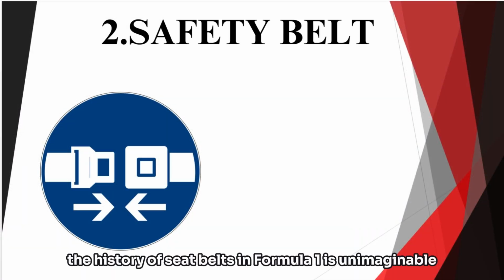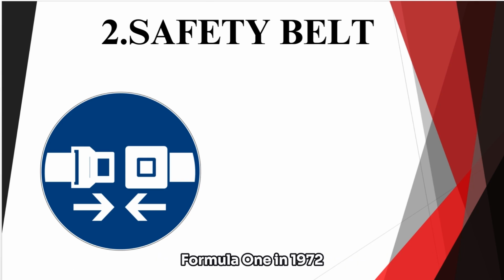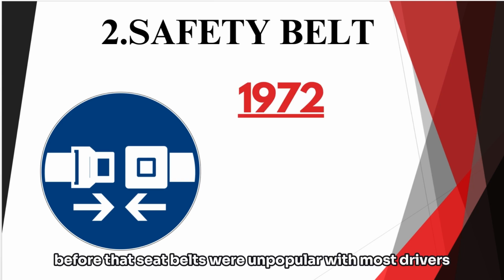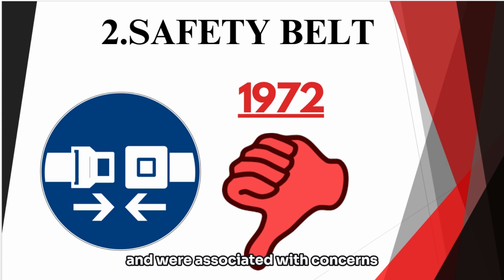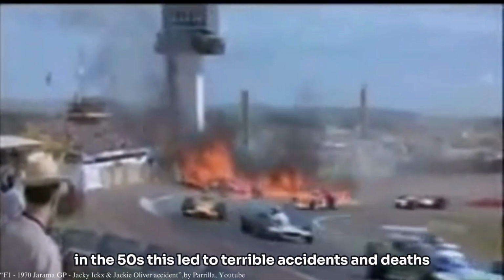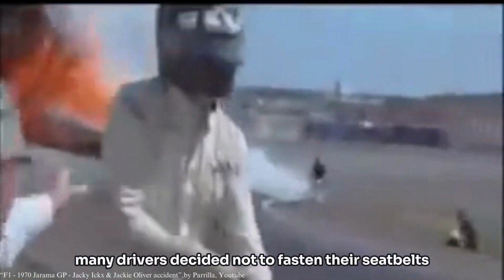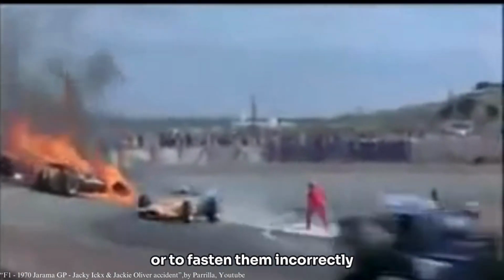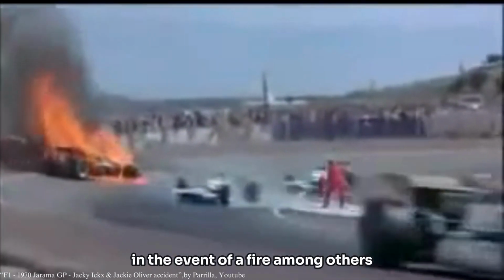Safety belts. The history of seat belts in Formula One is unimaginable today, as a proper seatbelt requirement was only introduced in Formula One in 1972. Before that, seatbelts were unpopular with most drivers and were associated with concerns rather than self-protection. The reason for this was various fires that occurred in accidents in the 50s. This led to terrible accidents and deaths. For this reason, many drivers decided not to fasten their seatbelts or to fasten them incorrectly in order to get out of the car more quickly in the event of a fire.